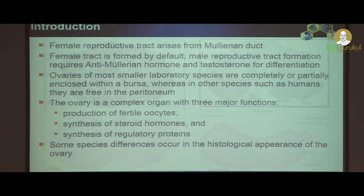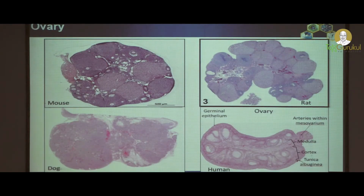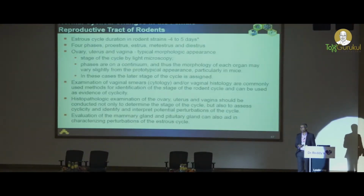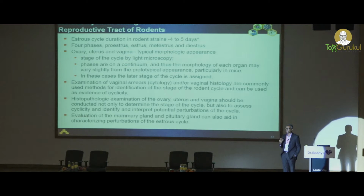There are species differences. In the mouse, the ovary is more round in appearance, whereas in the rat a lot of undulations are seen. The same is the case in the dog, whereas in humans a clear medulla to cortex differentiation is seen, where a lot of vascular and connective tissue is seen in the medulla. The estrous cycle in rodents is 4 to 5 days, and there are 4 stages: Proestrus, Estrus, Metestrus and Diestrus. The typical morphology is what you see. I have pictures of this.